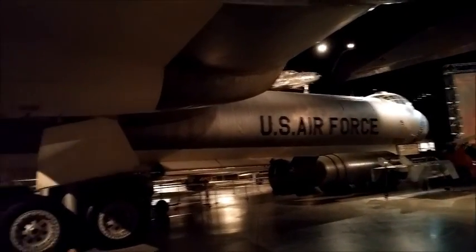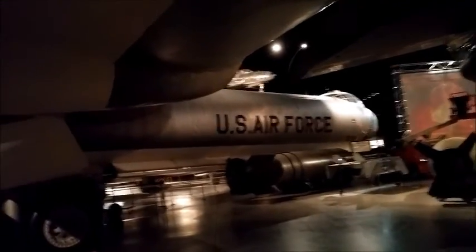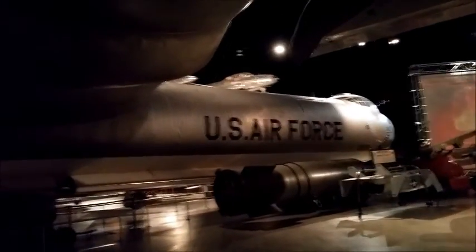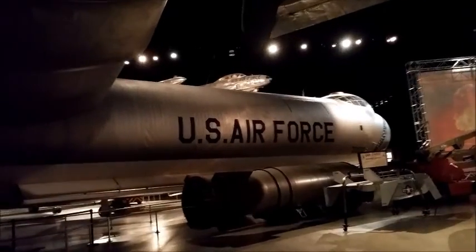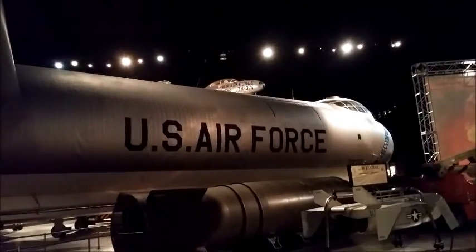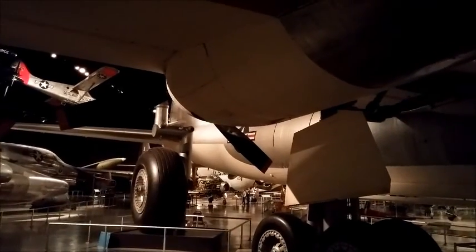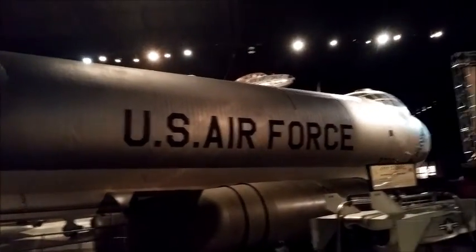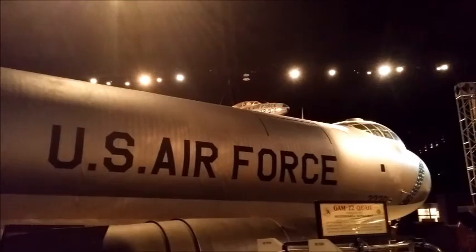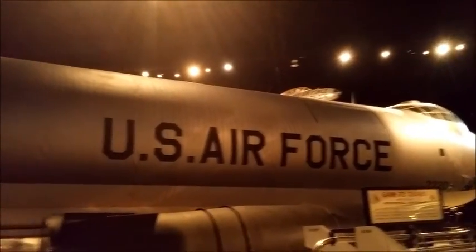Now, the B-36 is a bomber with an incredible range and does have the intercontinental range that the United States Air Force needed. However, this bomber was not produced early enough in the war to actually partake in World War II, and it became one of the mainstays of the SAC fleet in the early Cold War. Because this aircraft had the intercontinental range required to strike its targets deep into Russia and Europe, it didn't require air-to-air refueling.